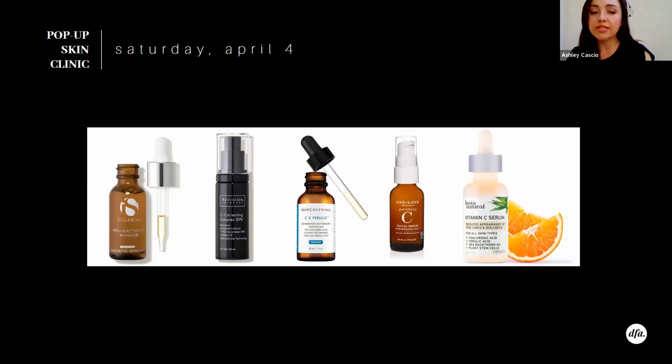And then Allie had also given us some other budget-friendly options. The first 3 serums on the left, those are in the $150 to $160 range per bottle. One Love is an over-the-counter option that Allie recommended, that it's about $75 for that serum. And then on Amazon, Wendy and I personally recommend always using medical grade products just to really get the most for your money and really have an impact to your skin.